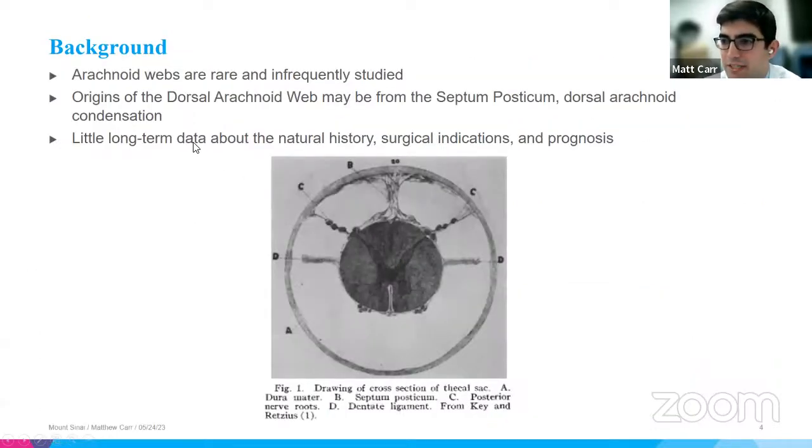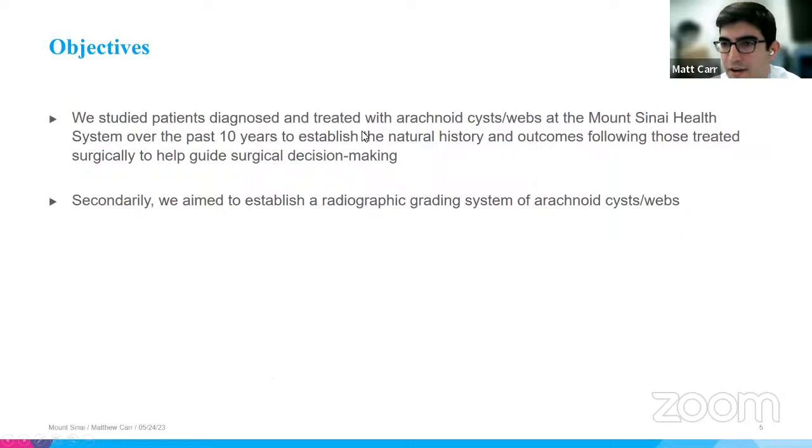These are rare entities that are infrequently studied in the literature, and there's little long-term data about their natural history, surgical indications, and the overall prognosis of these patients. They're thought to arise embryologically from the septum posticum, a posterior arachnoid membrane in the thoracic spine. The objective of our study was to look at our 10-year single health system database to establish natural history and outcomes following surgical resection of these arachnoid cysts and webs to help guide surgical decision-making. Secondarily, we wanted to help establish a radiographic grading system of these cysts and webs.